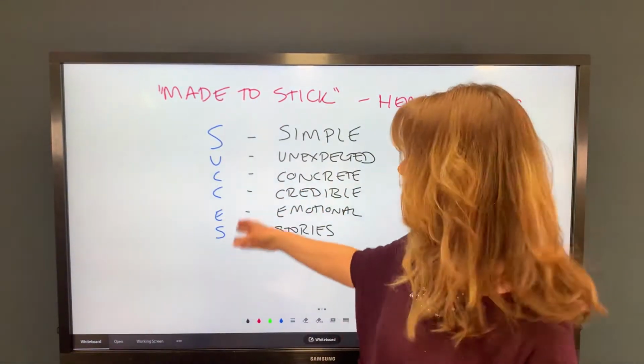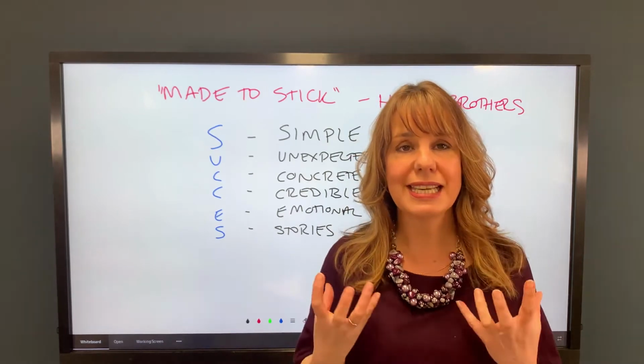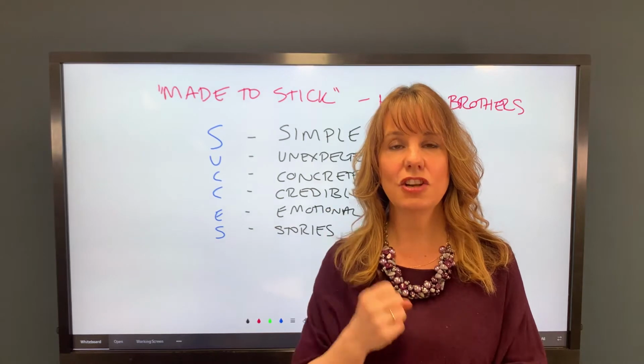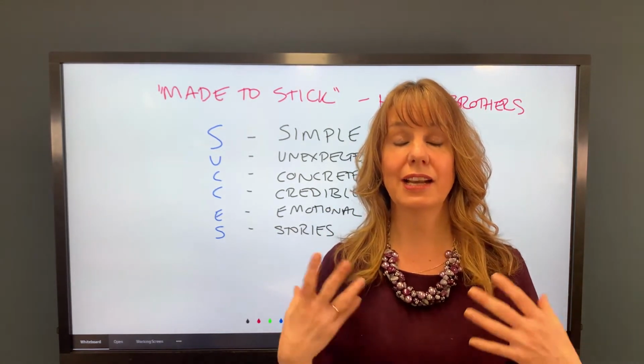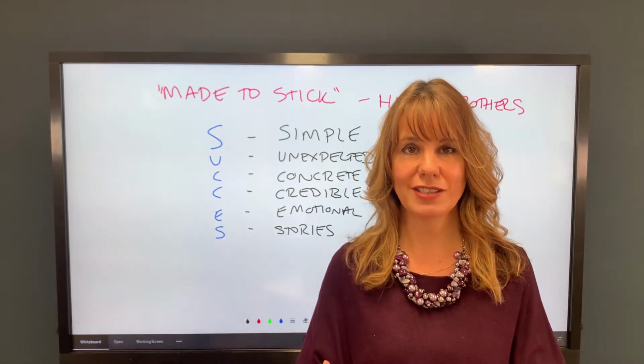And they talk about something called the success principle or the success strategy of sticky ideas. Ideas that get shared, that get noticed, grab people's attention in the newsfeed, get read, get consumed, get watched, and get acted upon. And that's what we all want for our content, right?